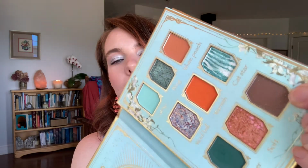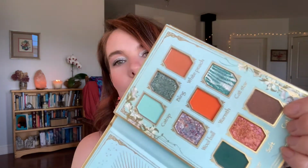Actually, I just realized this is missing one of the formulas, so I'm going to quickly go into the Cat's Breath palette. And this one here is a sequin shade, so it's one of those mattes with little specks of glitter in it. I haven't actually used this one yet, so I don't know if those specks of glitter really transfer to the eye. Normally with those types of sequin shades, it just pretty much looks like a matte, but I haven't tried that one yet, so I can't say for sure what that one's going to be like.